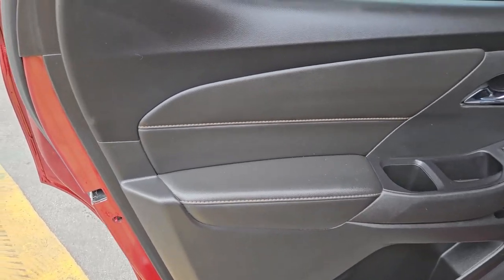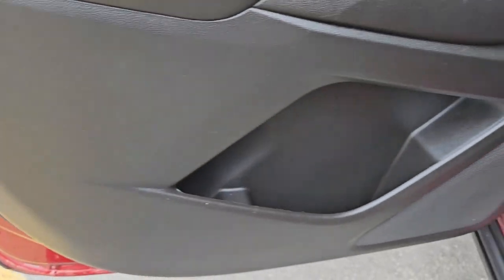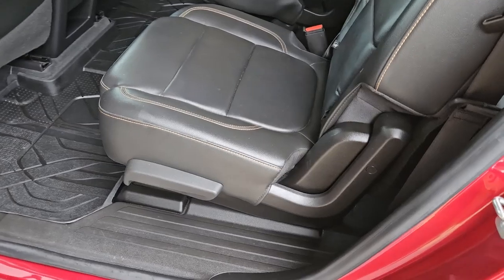Okay, we're taking a look at the rear door panel on the driver's side. Beautiful condition throughout. Really outstanding shape. Look at the armrest. Very nice condition. Super nice shape. Look at that. Very nice. Take a look at the rear seat.